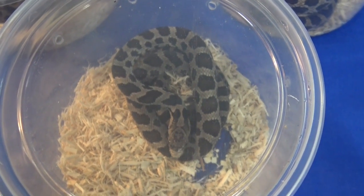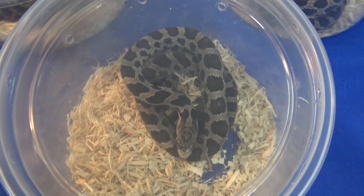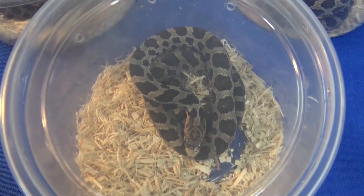This snake is not a corn snake, it is actually an elusive fox snake.